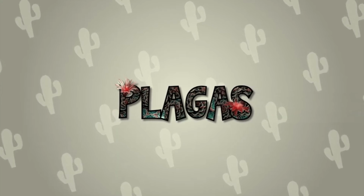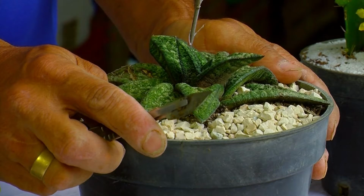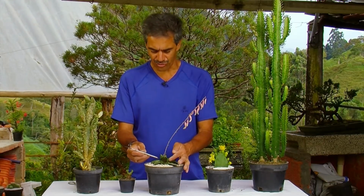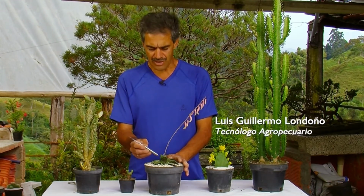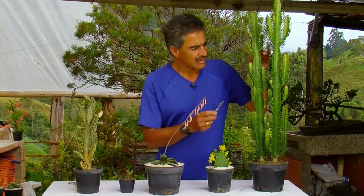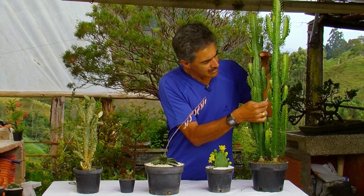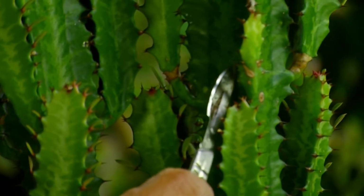Plagues. Cactuses are not very susceptible to diseases, but it's common to find mealybugs among the leaves. There are other species that give them a type of scale, something like this. When they get this, and it's not too severe, we can scrape it off with a blade. We remove the scales.